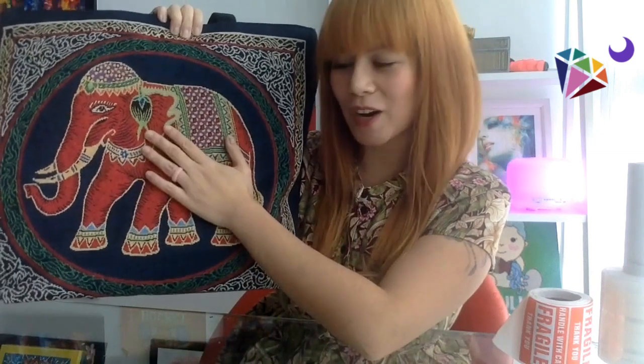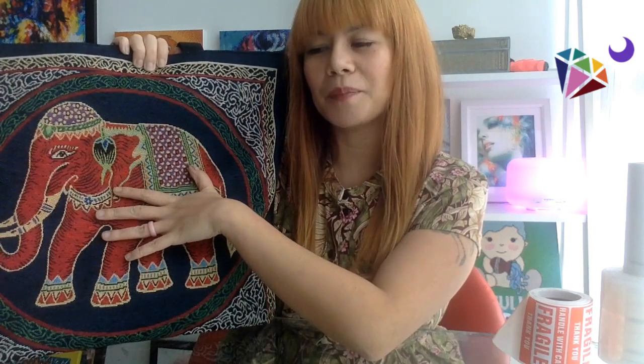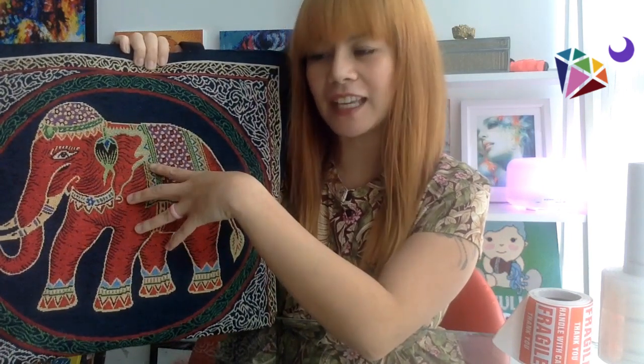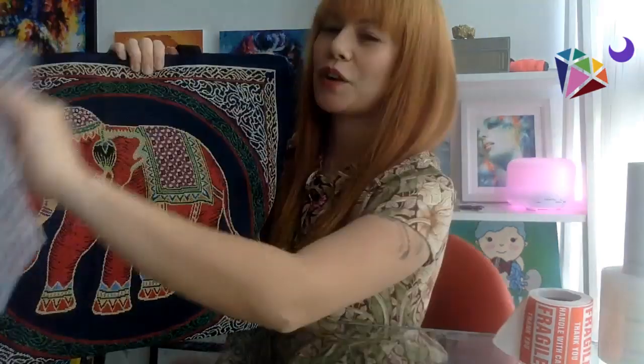But yeah, so here is your mystery bag. I've packed up some of the items that may be a bit fragile in bubble wrap. So they're all in here. All you gotta do is open them up. But now I will wrap it up in the wrapping paper.